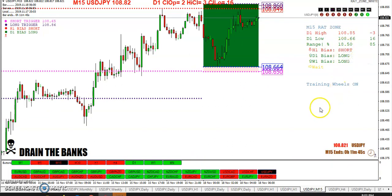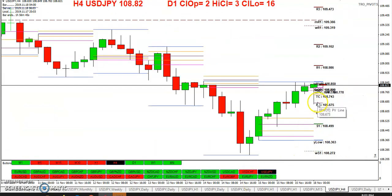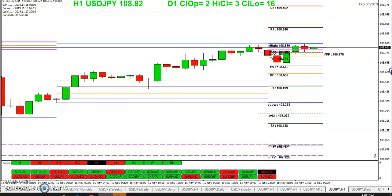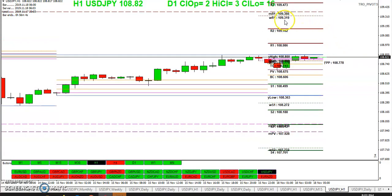Rat, only 18, not enough range. And there we see we took out that pivot right there. Now, here's the monthly pivot down here. And then here, let me switch over to H1. You can see where the weekly pivot is. We've already taken out the weekly pivot. So since we've taken out the weekly pivot, weekly R1, 109.3, call it 3.2. Weekly S1, 108.27. Which way is price going to go?